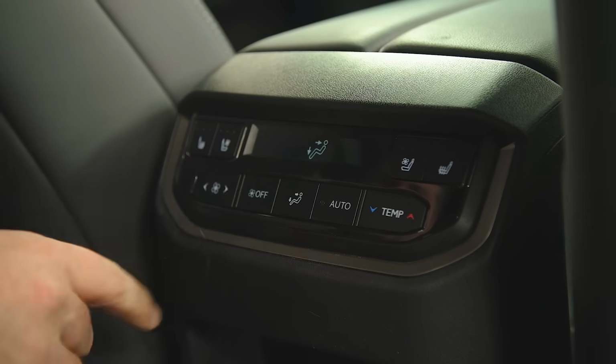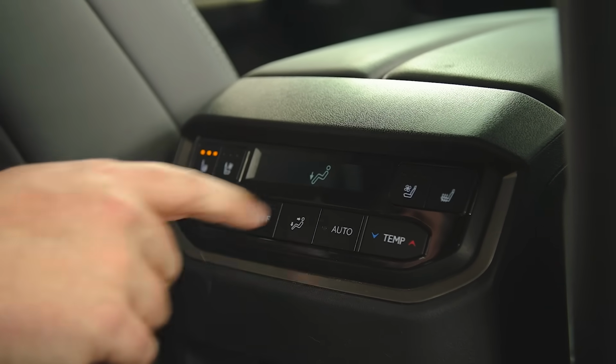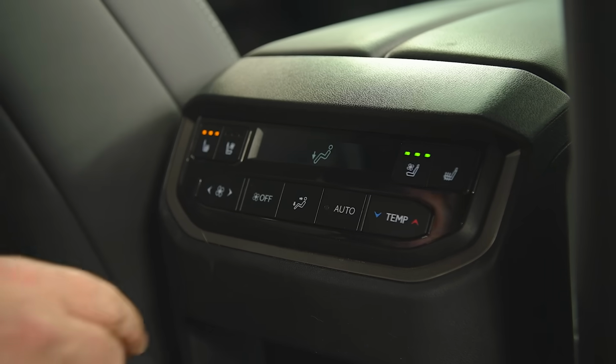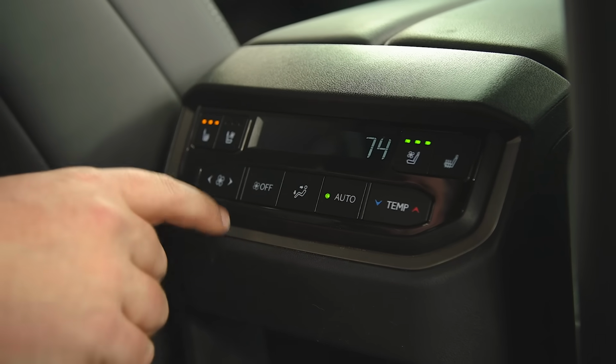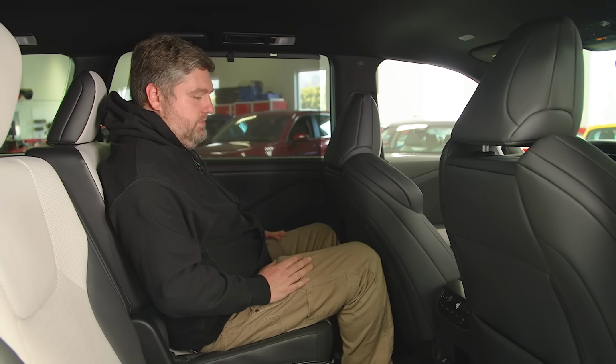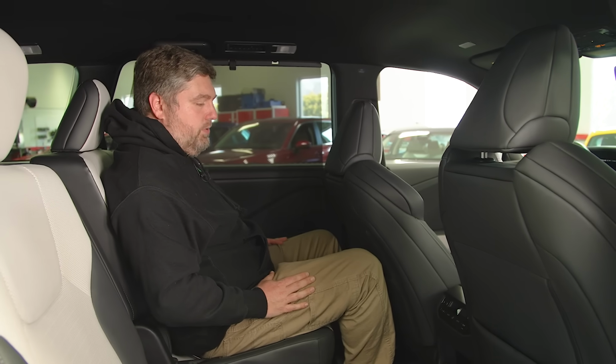We have a little display here on the back of the center console. I have heated and cooled seats back here. I can control the blowers, the temperature, all that kind of stuff. Again, it makes this just a really comfortable place, and not just for kids, right? Adults would be comfortable back here as well, especially for several hours. You're going somewhere on vacation, no problem at all.